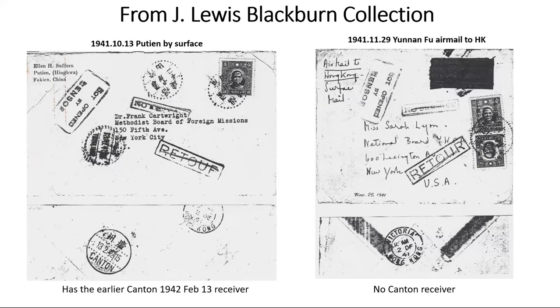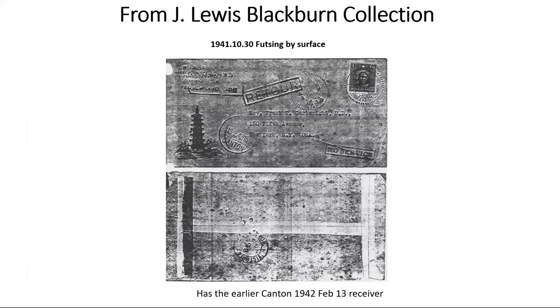Now, the strange one with this is that it has all the telltale signs that this was a U-turn cover. What is missing is the Canton date, the Canton date of February 14 or 13. So this is the last of his covers. Again, October 30th from Fuxing, again in Fujian province. Another example of how long it took, and again, it came into Hong Kong December the 2nd. It did get the Canton strike of February 13.